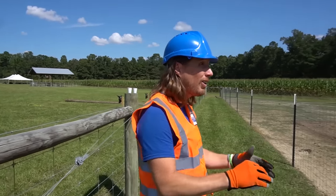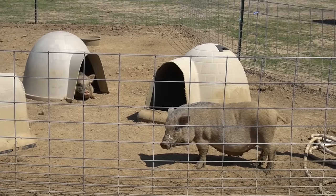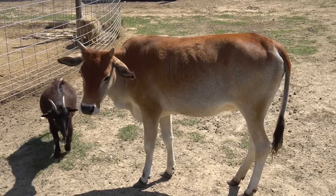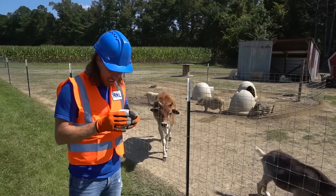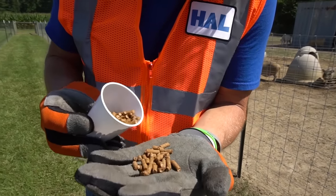You know, the best thing about being on a farm is the farm animals. I love farm animals. And they got a really cool place that you can feed them. Check it out. We've got all kinds of cool animals out here. We've got pigs, miniature cows. We even got miniature goats and sheep. How cool is that? And we're gonna feed them. Check it out. We got some feed right here.